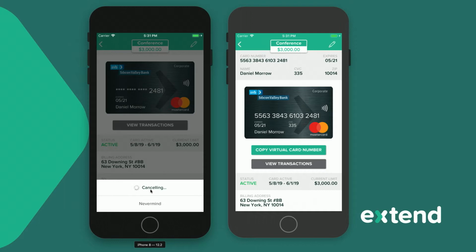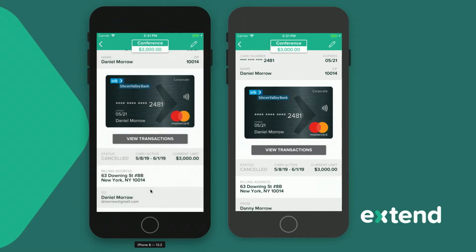Even if you were all very clever and wrote down that live credit card number I just showed you, it's now canceled at the network level. So it can no longer authorize anything in the future, unless, of course, we choose to turn it back on, which is also a possibility.